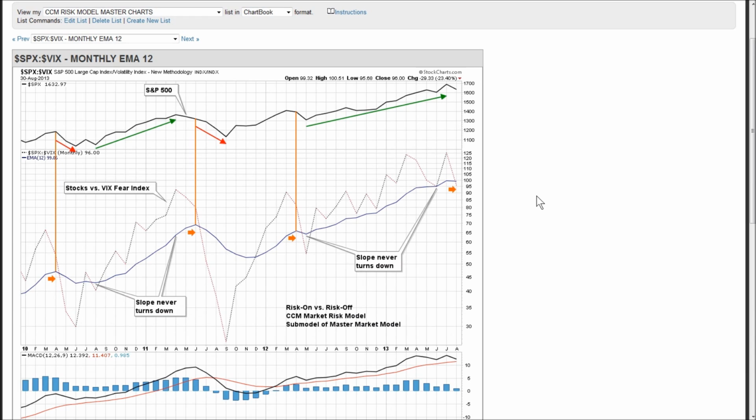Before we shift gears and go into the CCM Big Four, this is another chart used in the CCM market risk model, one of the submodels. This is risk on, risk off. This is the S&P 500 relative to the VIX Fear Index, and this is a monthly chart. It makes sense to look at a monthly chart because we just finished out a month, and the way that this chart looks now is etched in stone and won't change intra-month.